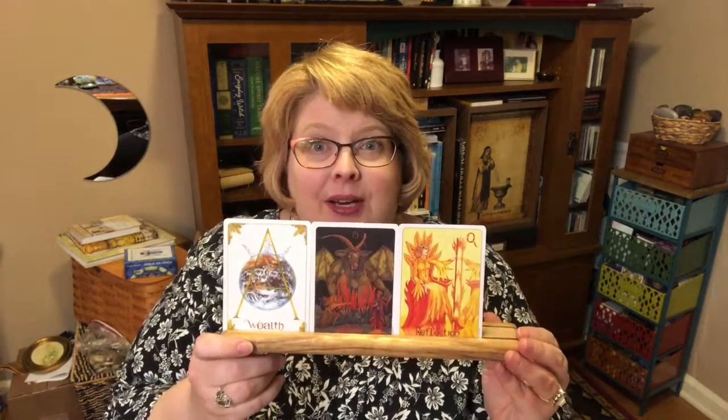I got this little thing at a craft show. It's designed for bridge players to hold their hands, because for bridge, you have to hold a lot of cards, and let's face it, older people play bridge, and it starts to hurt your hand. So this was designed to hold your bridge hand. But I use it to set up my 3-card spread for the week and set it out so it doesn't take up a whole lot of space, and so that I can see it.